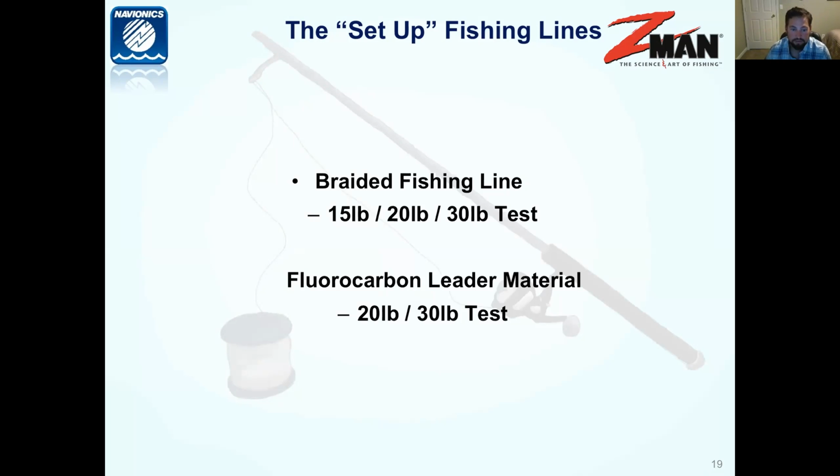Braid has zero stretch, and fluorocarbon is very abrasion resistant. It does have a little bit of stretch, not as much as monofilament, so it really hangs in there, but it's great for hook sets, for one thing. It's a little more forgiving. You're not ripping completely through their mouth, and you can miss a lot of fish with just straight braid at times. Not that I don't do that at times. I'm not stepping on any toes, but fluorocarbon leader has its advantages to using it.